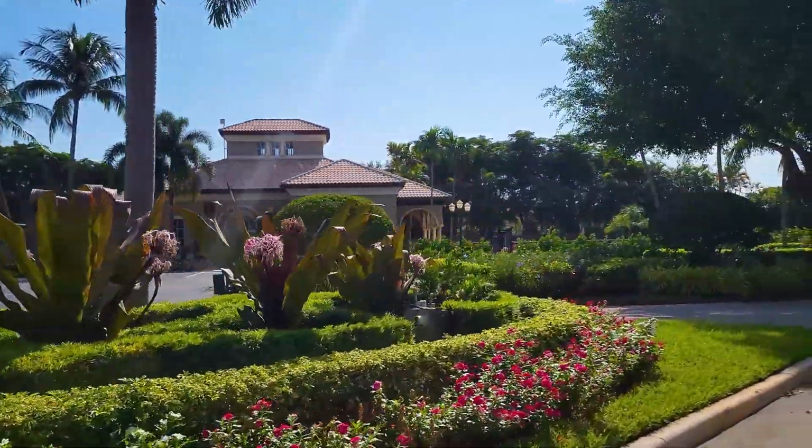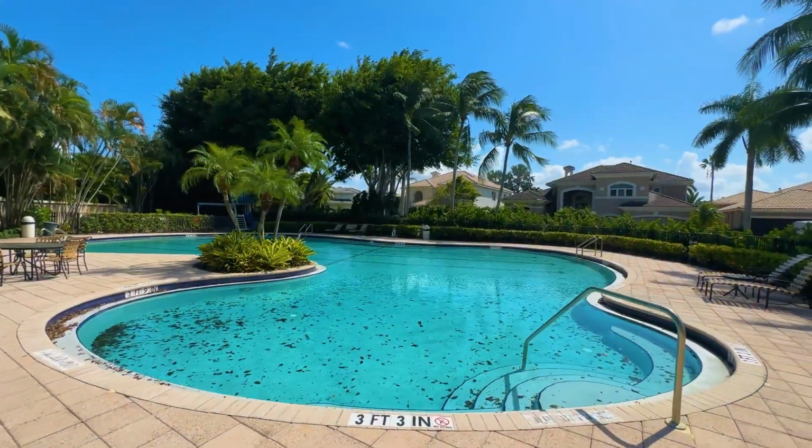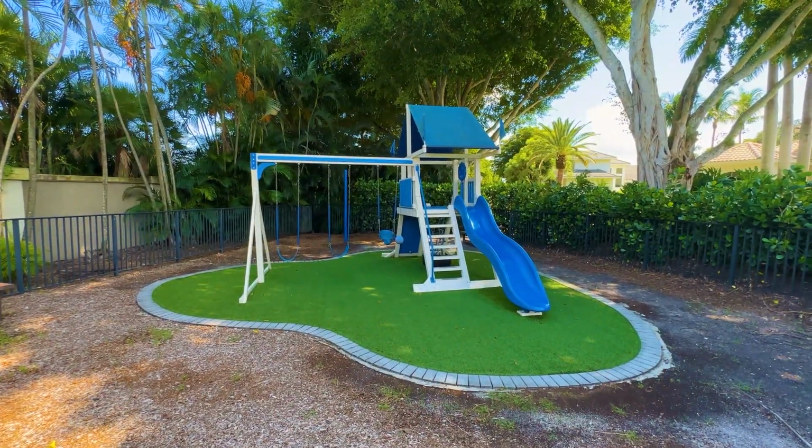There are 4 community tennis courts, which I'm standing on right now. There's a tennis pro shop. There's a clubhouse. There's a little basketball court here as well. And then on top of that, you have a community pool and a little playground area for the kids.